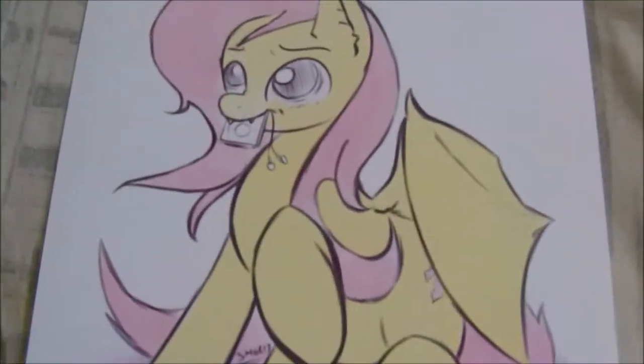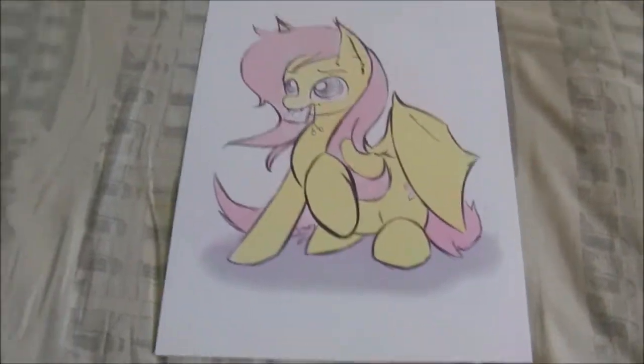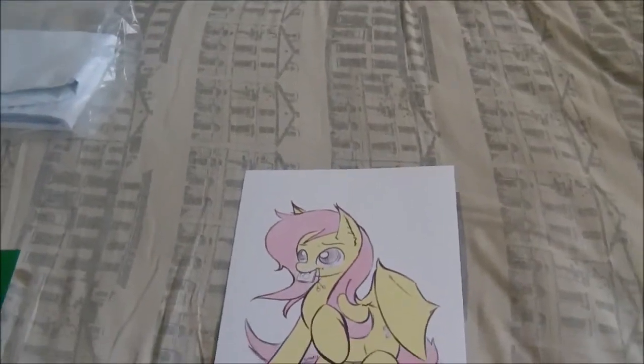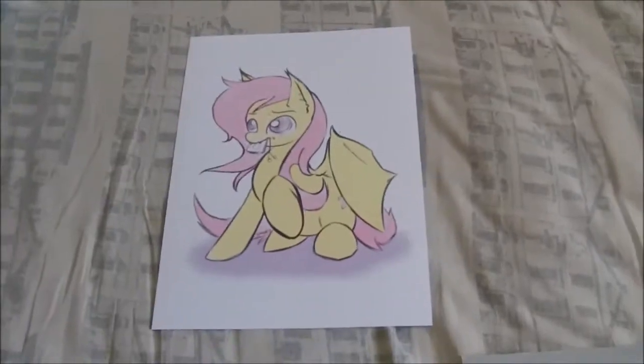fantastic. We have Fluttershy with a tiny little iPod, or Flutterbat I should say. I always love Flutterbat's design, especially the ears. I don't know why the little fluffy tufts at the top in the actual design always make me go aww.